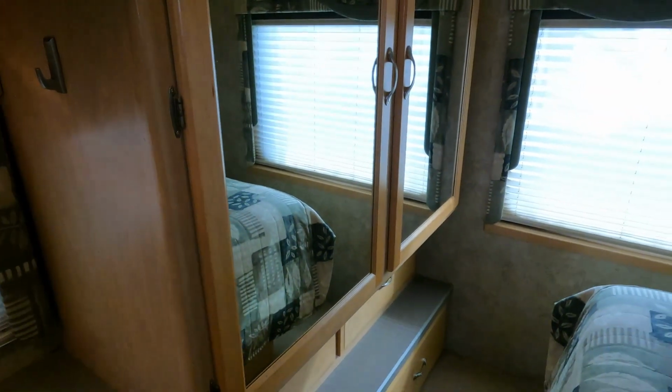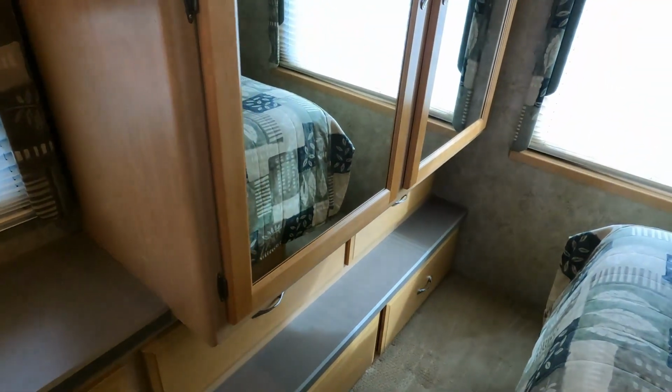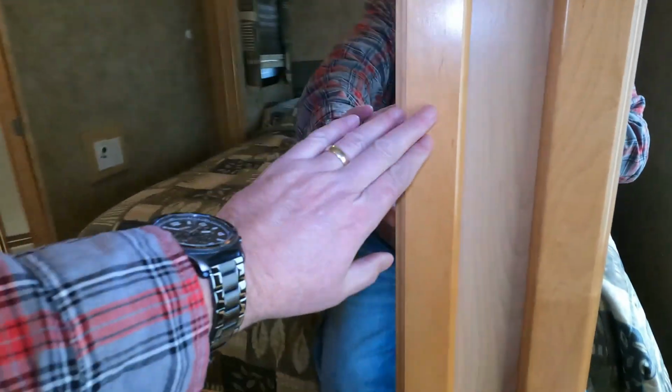Looks like you got access to everything in here when the slide outs are in, except these 2 rows of drawers that you won't be able to get to with the slide out is in for the bed. But it just takes a few seconds to slide it out. So unless you're driving down the road, of course, you're not going to do that. But you know, if you're pulling into a parking lot, you can bump that slide out. It just takes a few seconds and you're done.